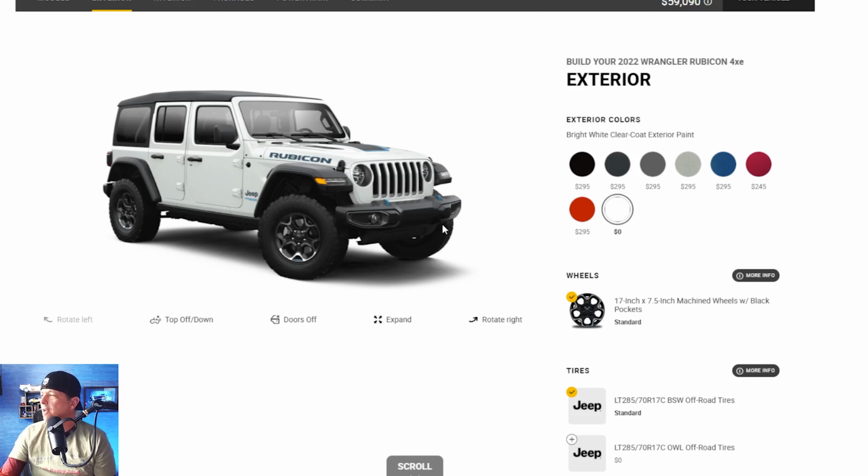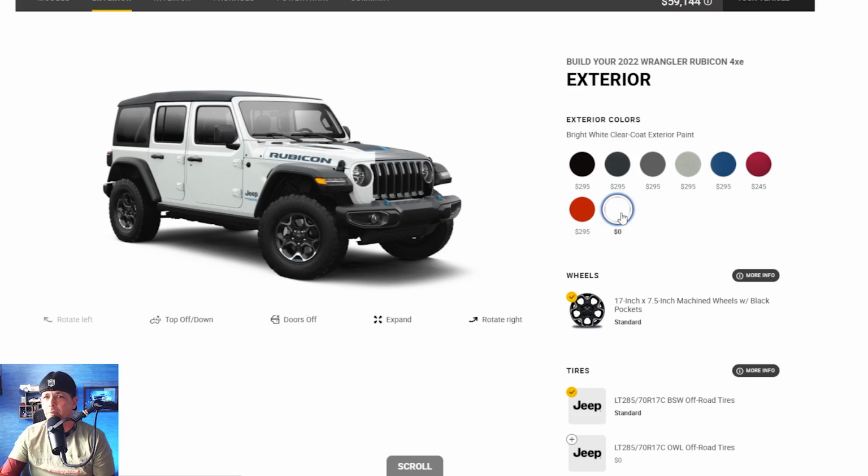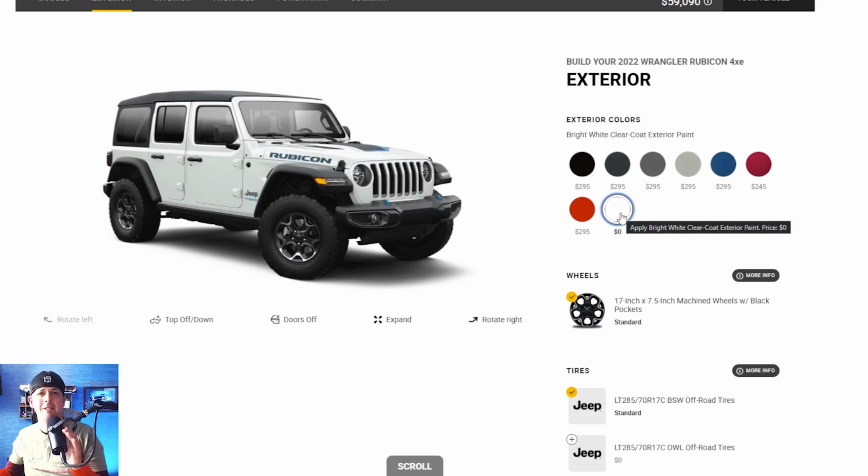But let's look. First off, we got some color options. I'm curious what we got. And if you notice here, look, there's prices under every one of these colors except for white. It's something Jeep just does, man. I would just assume, hey, just have white start out at $295 too and just do them all one price. But no. Jeep has this thing that they like doing, so we're just going to go with it.